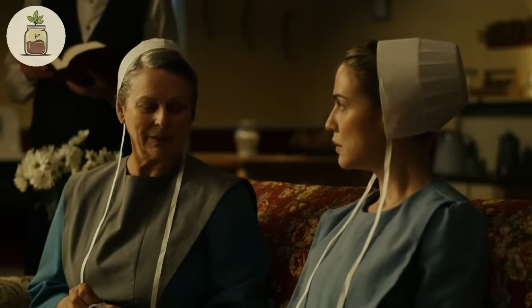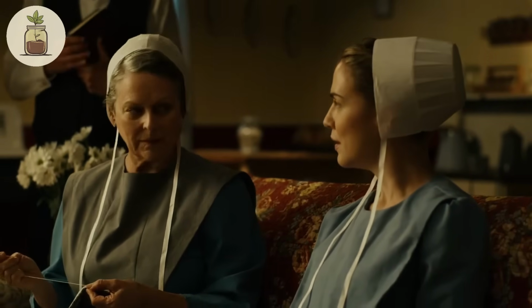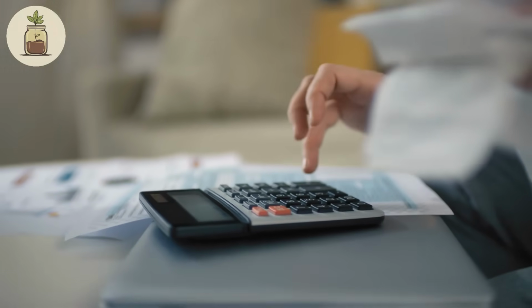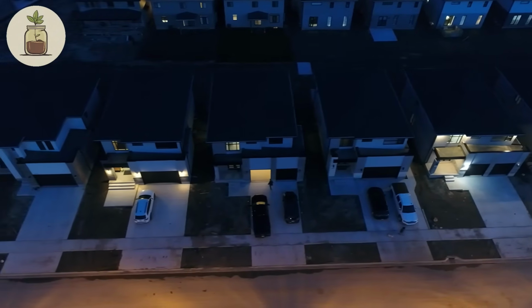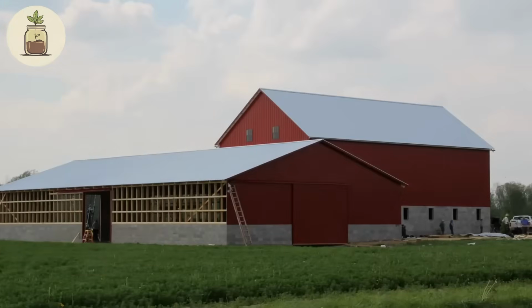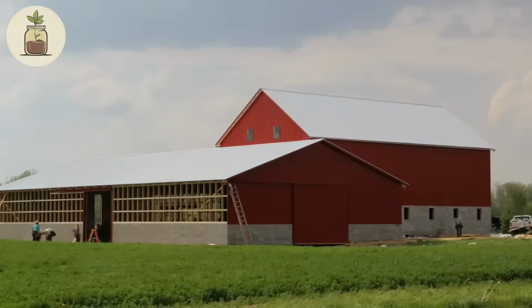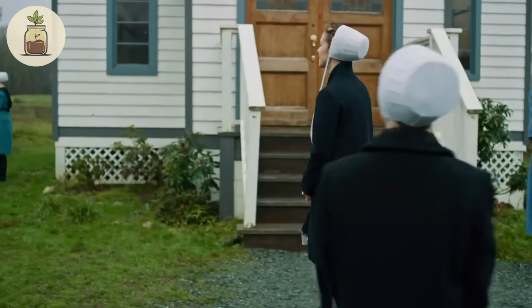Plus, with such a lower overall cost, many Amish families find it easier to save money or invest in other ventures. You might think of it as living the simple life, but in reality, it's a smart financial strategy. The average modern home price in the U.S. can easily reach upwards of $300,000, which leaves many people cringing at the thought of a 30-year mortgage. Meanwhile, an Amish home provides a cozy haven without breaking the bank. Talk about a win-win. As we look at the construction of these homes, it's clear that every decision the Amish make, whether it's choosing materials, labor, or design, stems from a commitment to quality, community, and sustainability.